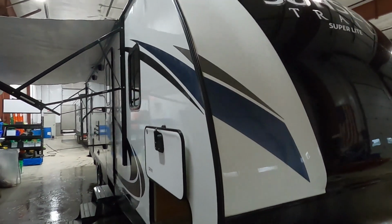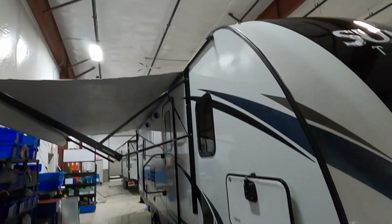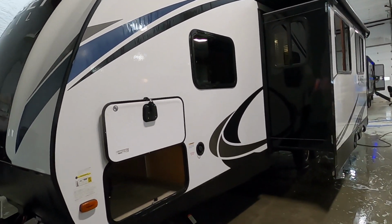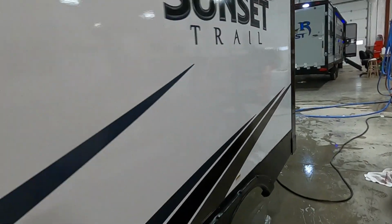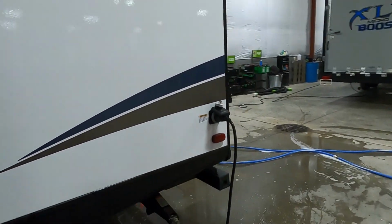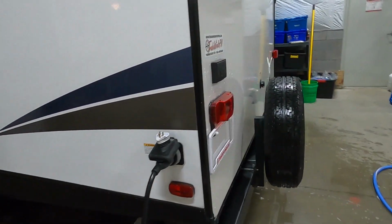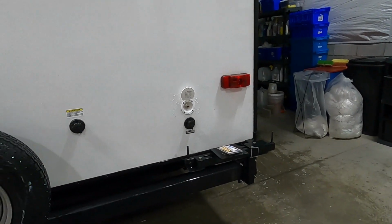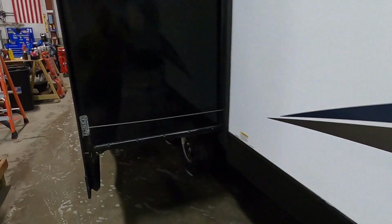A couple of things to take into consideration when parking. On your campsite, leave plenty of room for your awning. On your off campsite, beside your slide, also think about where your power and water connections are going to be. Your power plug is on your off campsite, rear, driver's side of your tow vehicle, back corner. And your water plugs in over toward your campsite on the rear as well. So park accordingly so you can use the facilities at the campsite.